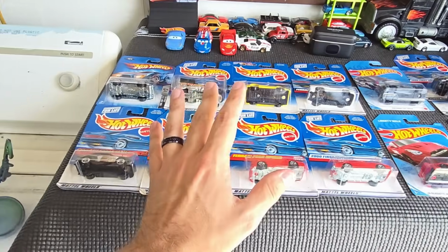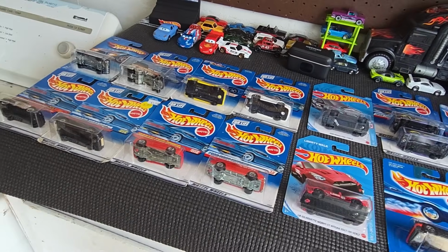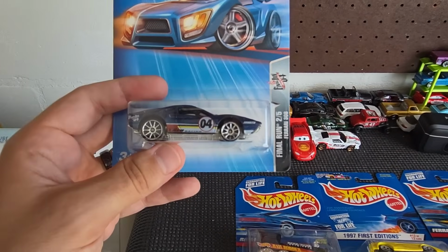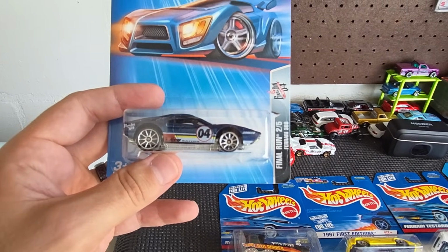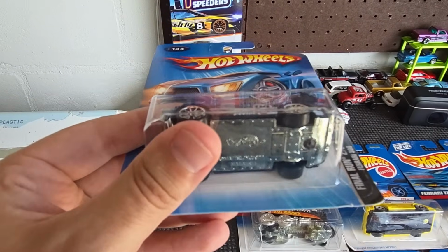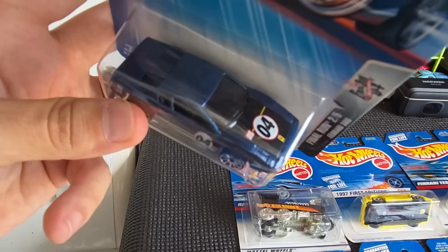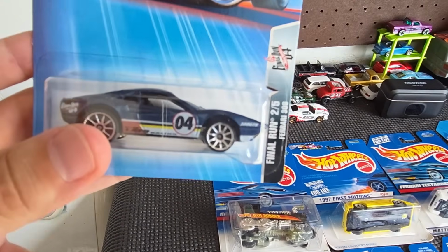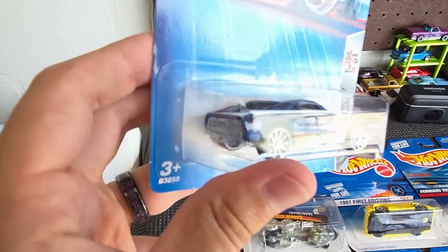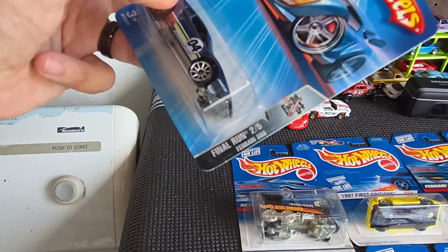Let's move on to this insane haul. Now, I mentioned at the end, I went back, I got a whole bunch more Ferraris. So the first one we got here is this final run Ferrari 308 in this dark blue with a metal base. It's got the 04 in the front. It also says 308 GTB on the hood, on the side, and this is final run on the back. That's so sick, dude. A final run, huh? For $2? You can't beat it.